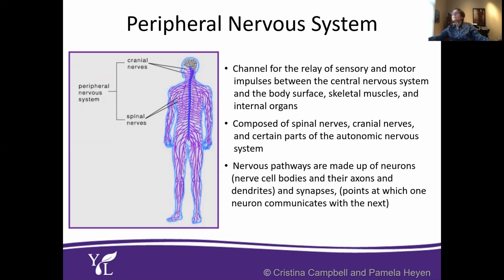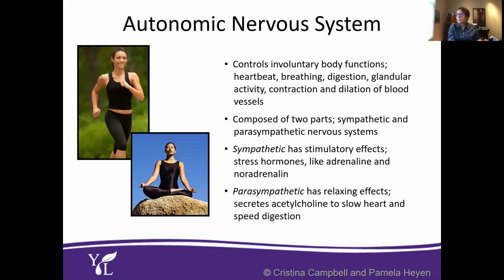Nerve pathways are made up of neurons, which are little nerve cell bodies, and their axons and dendrites. And they cause synapses. These are points at which the neuron communicates with the other neuron. And you have to have these synapses in order for that communication to get the message to the muscle, the body, the organs, the glands, and so on.